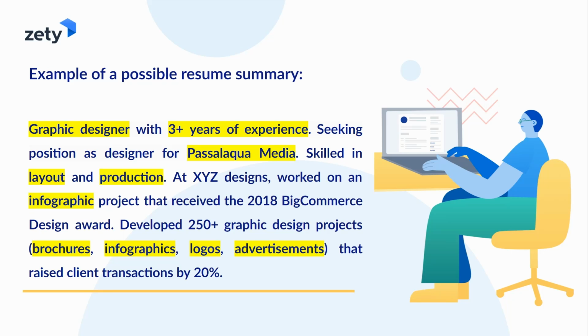Graphic designer with 3+ years of experience, seeking position as a designer for Passalacqua Media, skilled in layouts and production. At XYZ Designs worked on an infographic project that received the 2018 Big Commerce Design Award. Developed 250+ graphic design projects, brochures, infographics, logos, advertisements that raise clients' transactions by 20%.